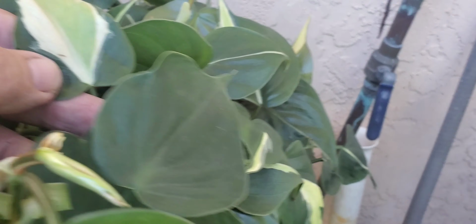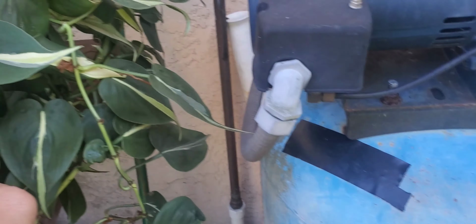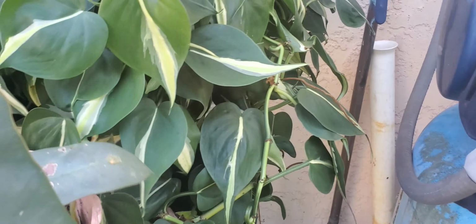That's how they're supposed to look. And as you can see, I've got a pretty big plant here, and every leaf is different on this plant. So here's a nice leaf.